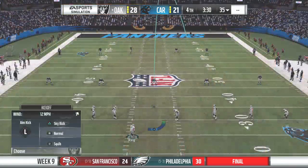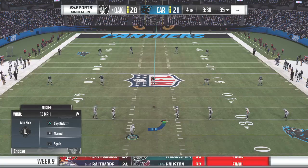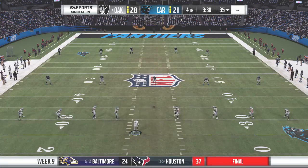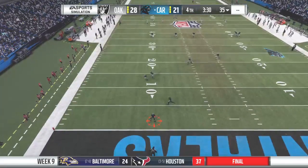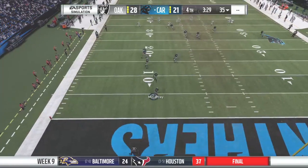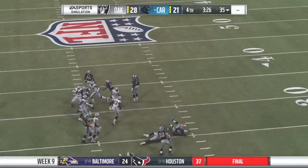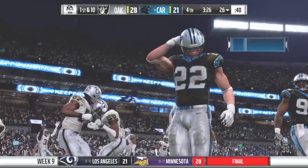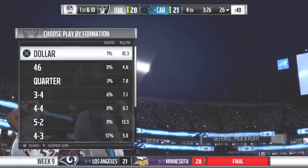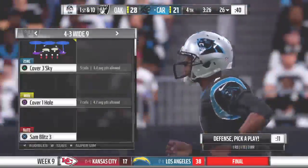A good drive that time as they go 9 plays in all. And it's T.J. Yeldon able to finish it off with a rushing touchdown. The kickoff unit is out on the field, and they will send this one away. This is taken at the 3. And he'll get it up to about the 26-yard line just across the 25. Carolina getting set to take the field.